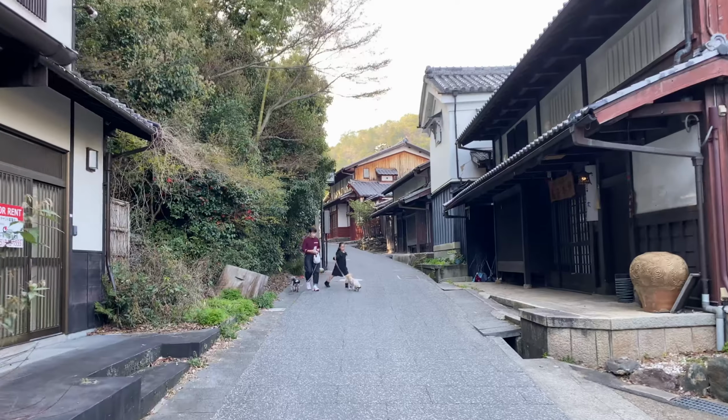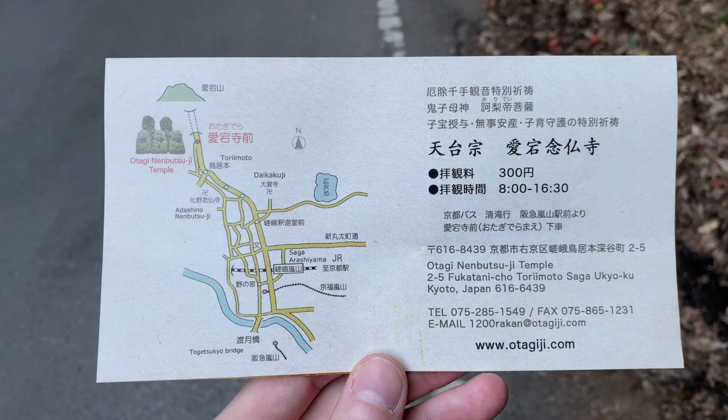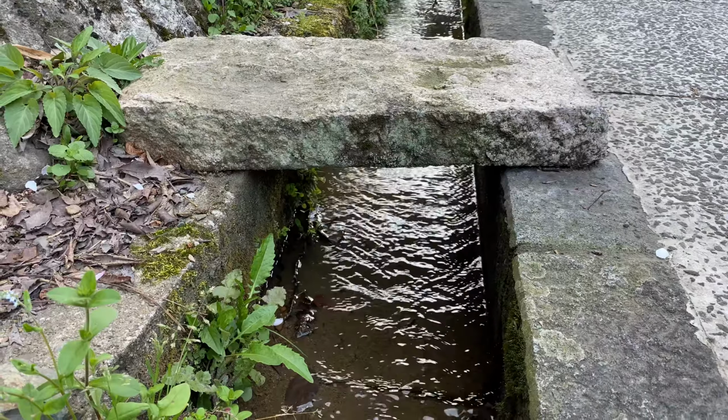Hey, welcome back. We're still in the Arashiyama area of Kyoto, and we're on our way to a temple called Otagi Nenbutsu-ji. It's a very small temple tucked away in the far northern end of the Arashiyama area, but it's about to close soon, so we gotta hurry.